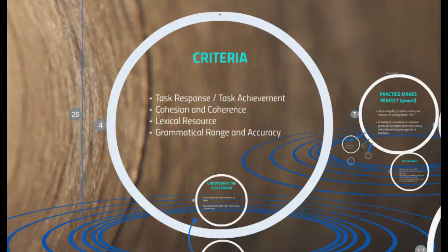your essay is cohesive, if it's coherent, and perhaps most importantly, if you've understood the question and answered the actual task, if you've actually answered it adequately. So be very, very meticulous when considering your grammatical range and accuracy.